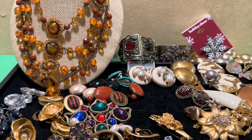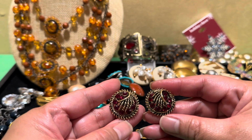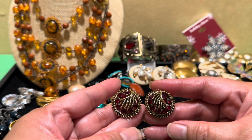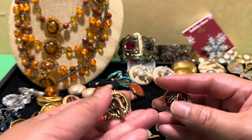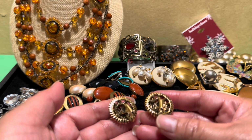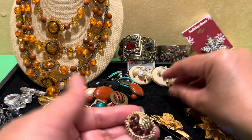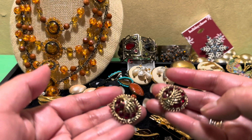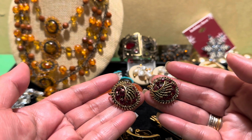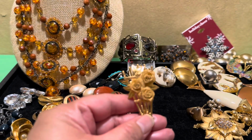Okay, next is these red rhinestone clip-on earrings, and I just love the design. These were $5. Look at that. These were five. I think I've done research, and I think this is G29, although I don't see anything, but it says G29. So online it says G29 jewelry. I've never come across that brand. These were $1. Very, very nice.